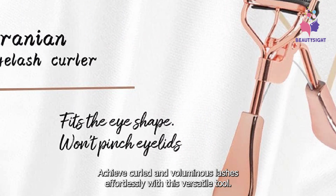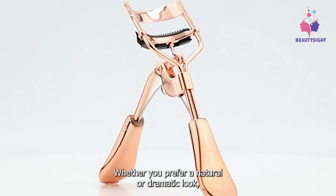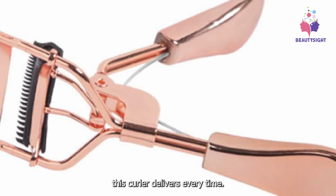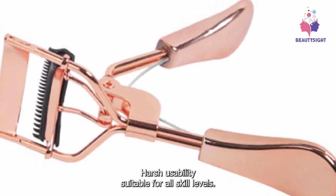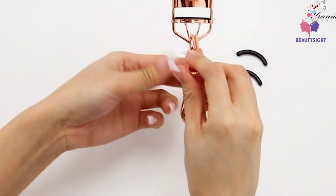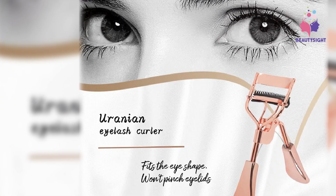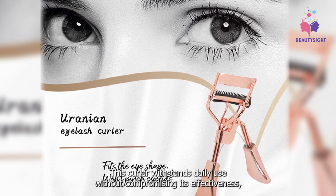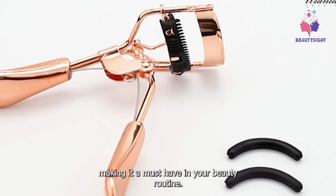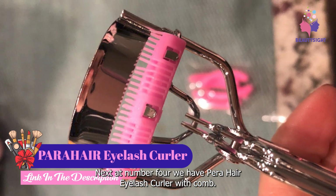Benefits and usage. Achieve curled and voluminous lashes effortlessly with this versatile tool. Whether you prefer a natural or dramatic look, this curler delivers every time. Usability. Suitable for all skill levels, the Uranian Beauty Eyelash Curler Comb is easy to use and fits comfortably in your hand, allowing for precise application. Durability. Built to last, this curler withstands daily use without compromising its effectiveness, making it a must-have in your beauty routine.